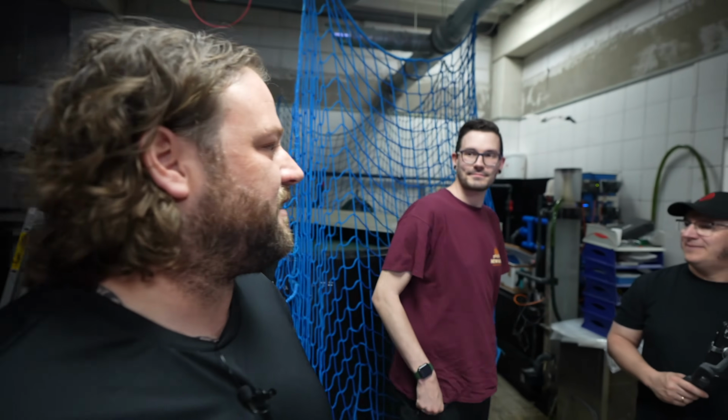Our team has already arrived, Dean and Dirk. They are going to install the custom-made wave maker. We will show you later downstairs at the entry tank, and they are going to do a bit of maintenance and service work on the big skimmer.